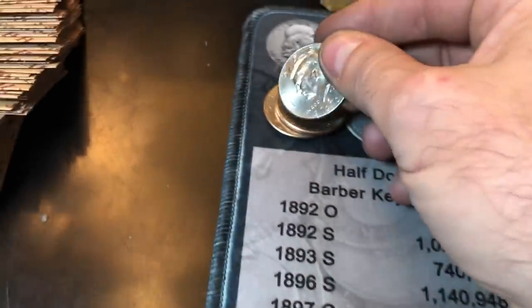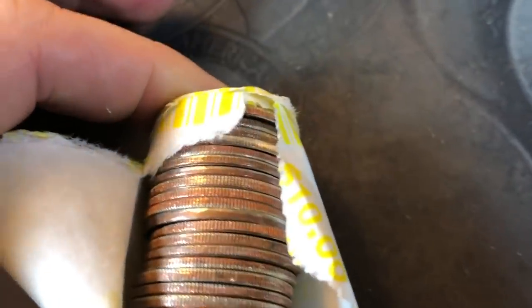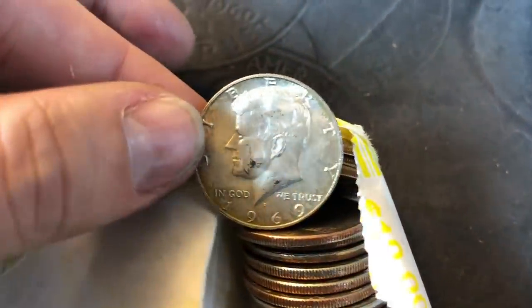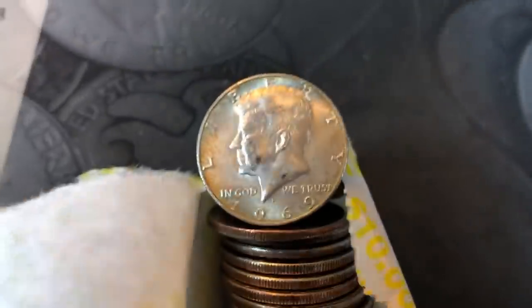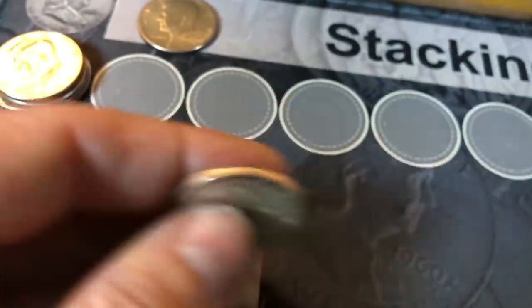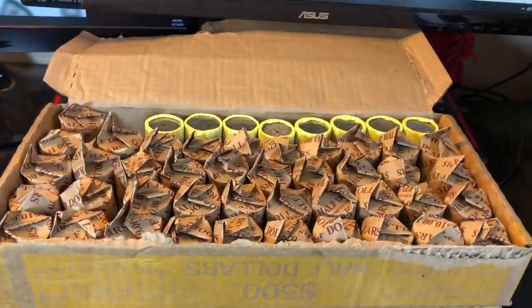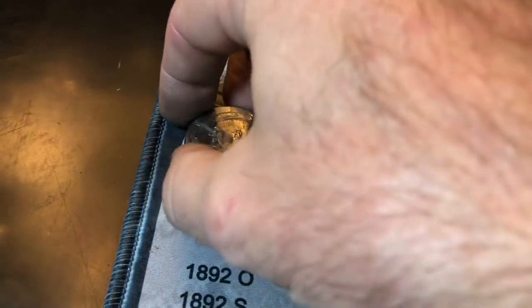Roll 27. NIFC number 4. Roll 29, and I do believe we might have a silver in here. We do. 1969 Denver 40% silver half dollar. I'll take that all day. First find of the box, 29th roll in. Roll 42, still stuck on that 1 silver, but we've got NIFC number 5, 2011P.